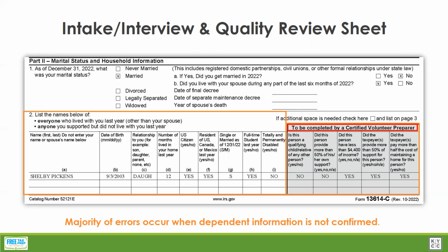If the client claims a dependent, that means they should provide detailed information including date of birth, relationship with the taxpayer, citizenship status, and so on, to determine the eligibility for the dependent if necessary. An intake specialist will ask additional questions. This is the shaded part on the right side.